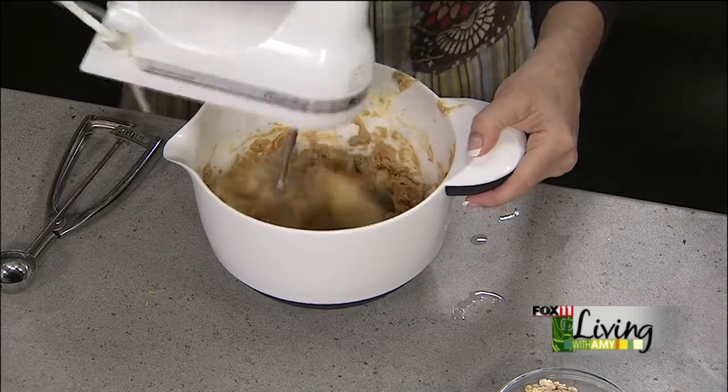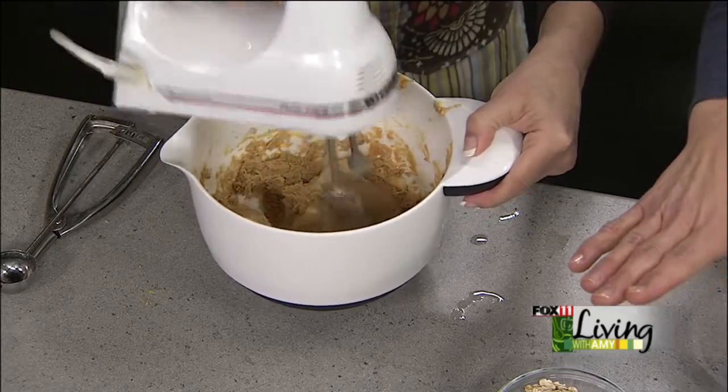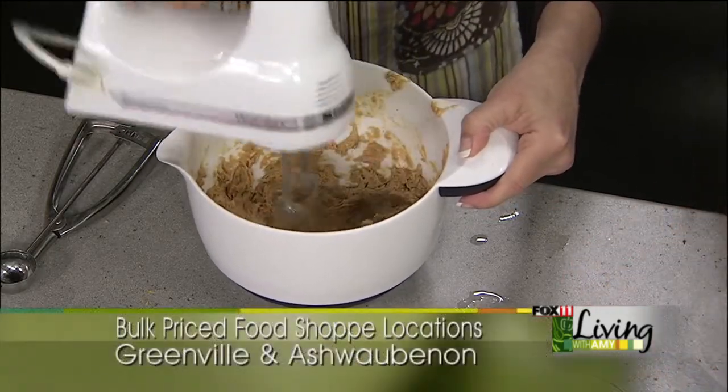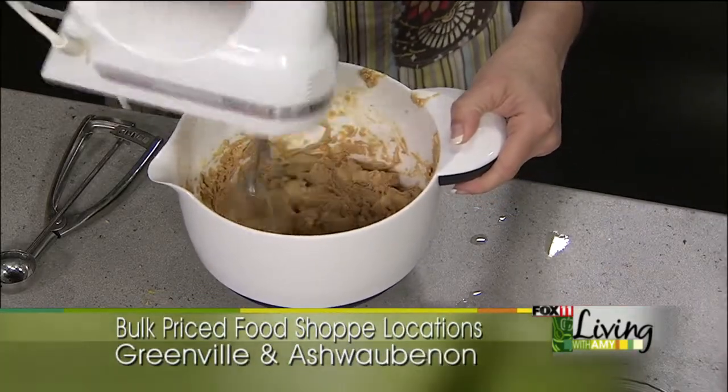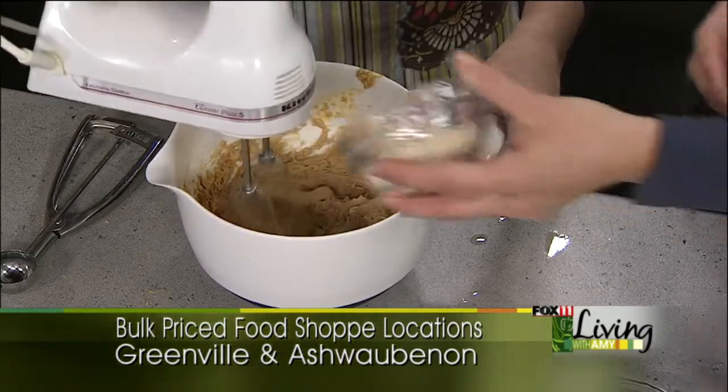Now this dough ends up being very, very moist. These are very moist cookies, and once you've made them, they will store in the refrigerator up to a week. Great, love that. So, all right, that guy's good. We're going to add our half a cup of coconut flour.